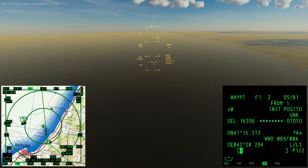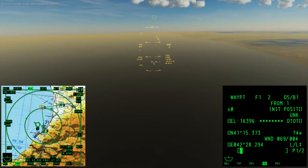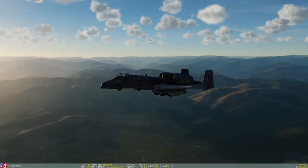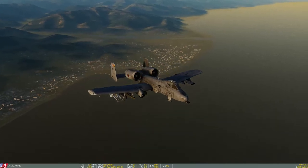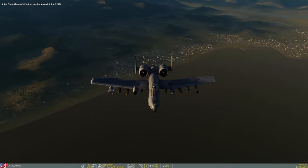Dodge, passing waypoint 3 at 13,000. Pontiac, passing waypoint 3 at 12,000.